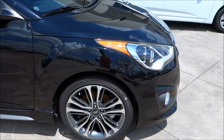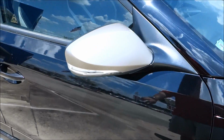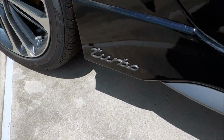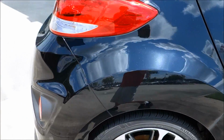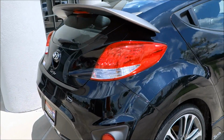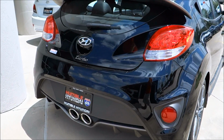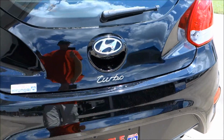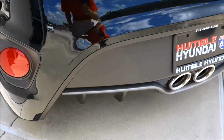So this one here is sporting the matte gray exterior color finish. So you can see they've done up the exterior mirrors in the matte gray, same with the side skirts. Also the turbo badges all the way around. Same 18-inch wheels. This particular one here is sporting the 7-speed EcoShift dual clutch automatic transmission, and I believe the one in the showroom that you'll see here in just a second is also done exactly the same way. As you can see, more turbo badging on the rear. Same with the rear diffuser.